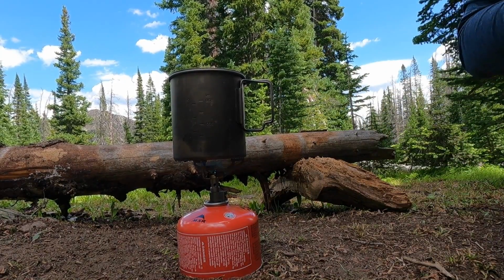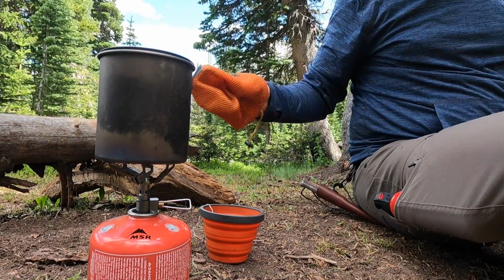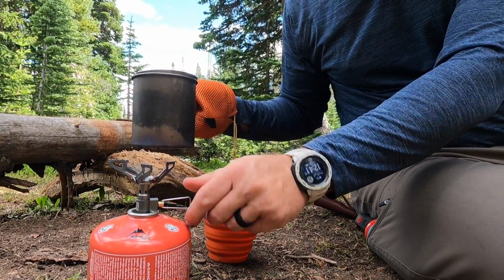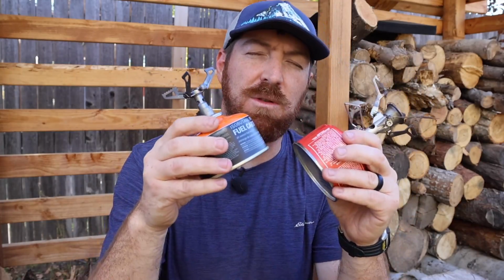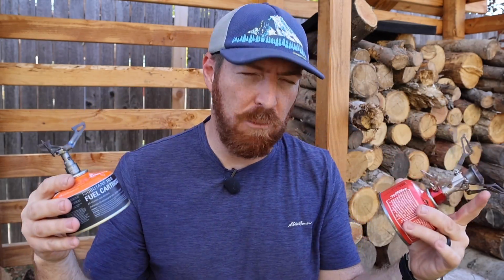I was using the BRS. And what we found under normal conditions without a lot of breeze, they were within about half a minute of each other. The BRS seemed to be lagging a little bit, but not by much. But under windy conditions, the MSR Pocket Rocket was significantly quicker in its boil times than on this BRS. These are both isobutane fuel canisters, and I swapped both stoves and ran them on the opposite pods just to confirm, and we had very similar boil times.